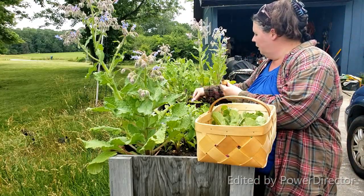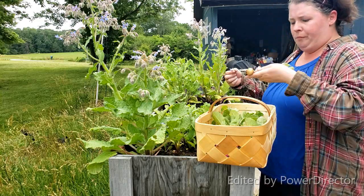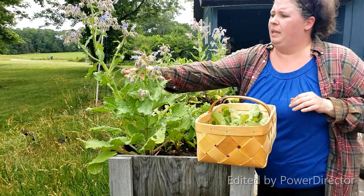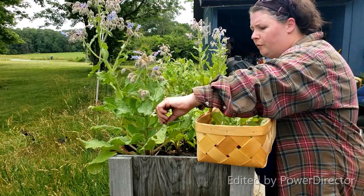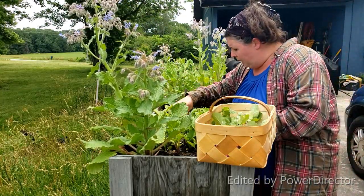Oh no! The borage flower fell off. Look how big these things are getting. Soon they'll be full of blooms, but if their blooms are falling, then that means I need to start picking some.